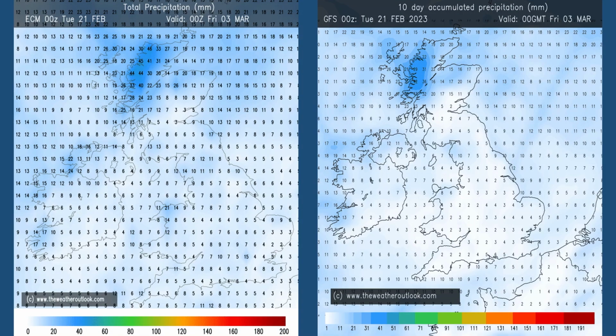Moving forwards to the 0 to 10 day period, not much has changed. The wettest conditions very much focused on western and northern Scotland. Rain totals in southern and central Britain have hardly shifted at all, suggesting that days 5 to 10 will be mostly dry in those areas.